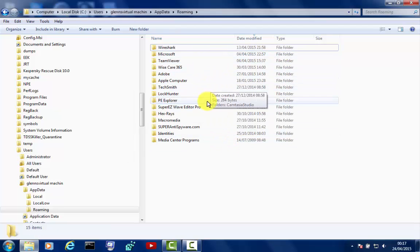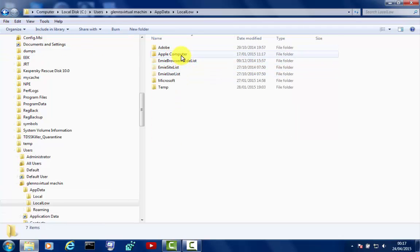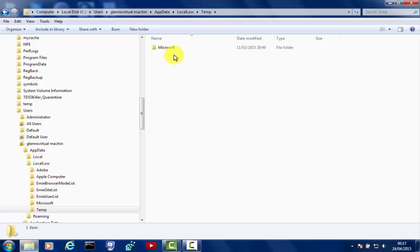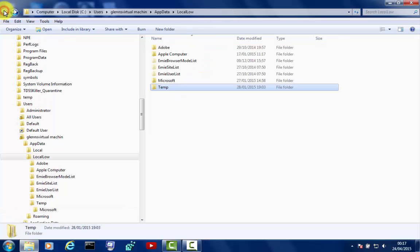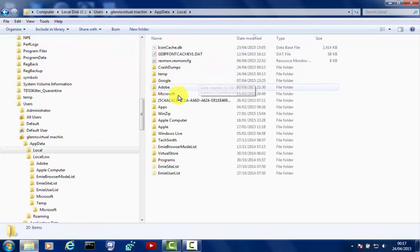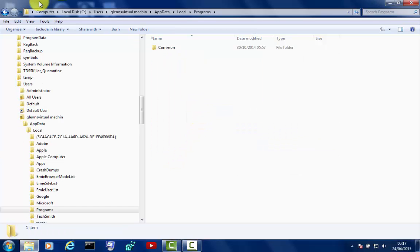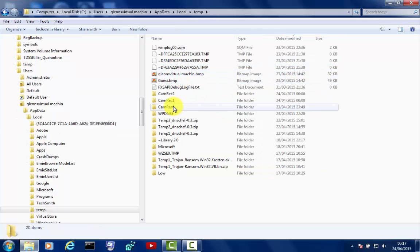Okay, now it's gone from there. Nothing else in here that's really related to that program. Just worth checking local, just in case, and also in the temp folder, Microsoft. Yeah, nothing in there at all. Okay, that's fine. And just check local. Nothing in there at all. Just check the program section. Nothing there. And of course check your temp. Yeah, okay. Anything that's in temp here, we can delete.